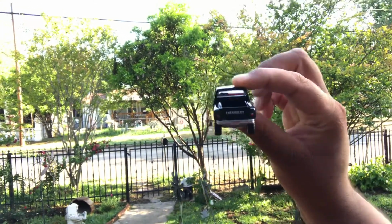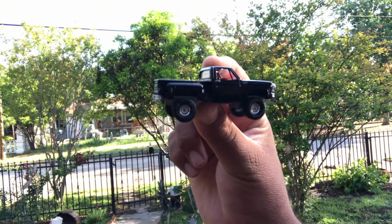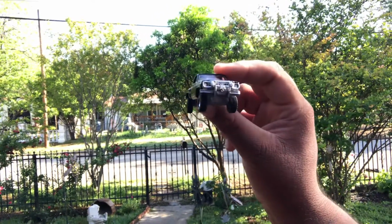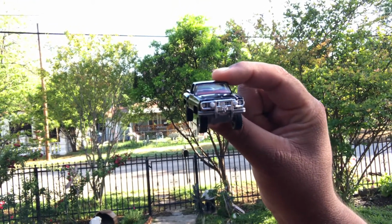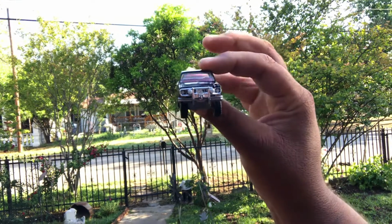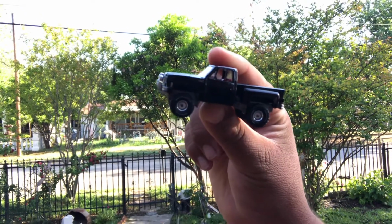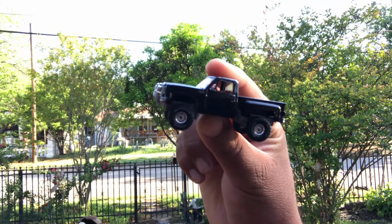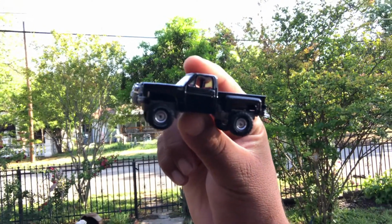But nice overall casting. To answer your question, is it a good roller? It's a very good roller. It's one of the best rollers I have as far as Auto World is concerned. But if you roll it very slowly, you'll understand what I mean about the tires. The slower you roll this, the more evident it becomes that the tires just roll different. It just rolls different.